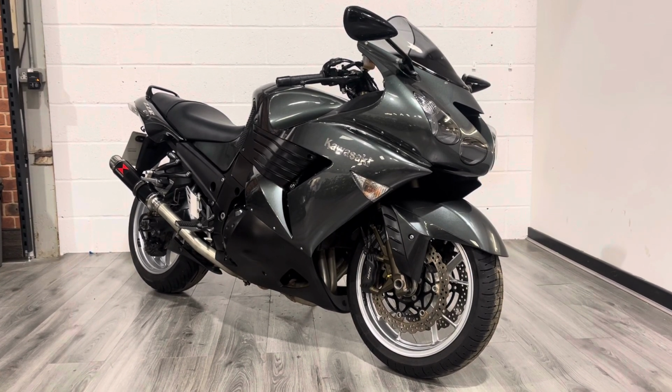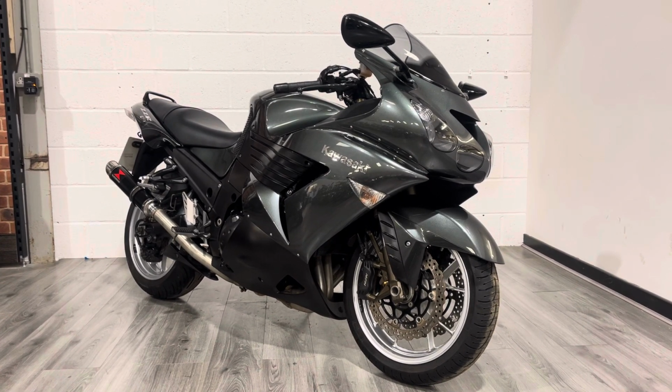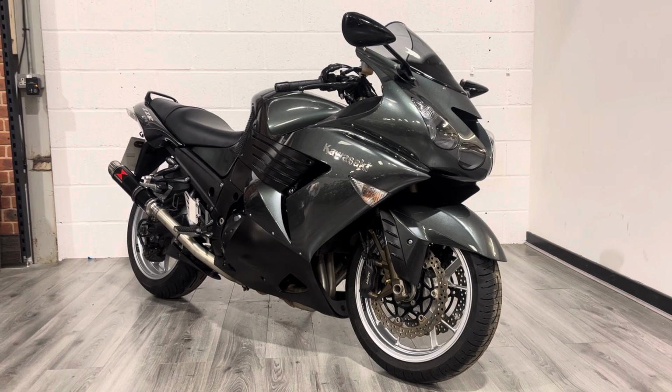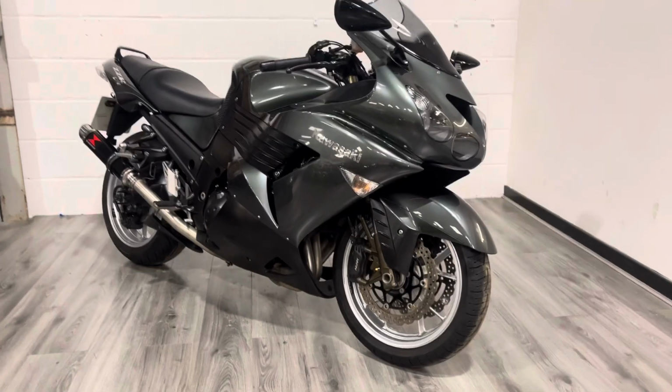It's an absolute weapon, loads and loads of torque, nigh on 180 brake horsepower. Really fast bike, and obviously built to compete with the likes of the Blackbird and the Hayabusa at the time.